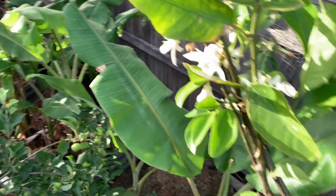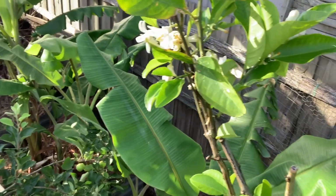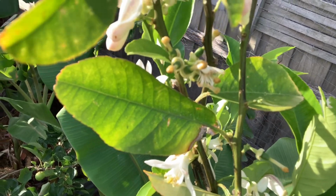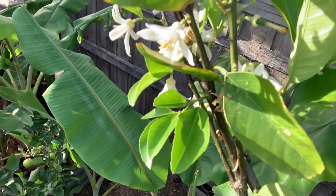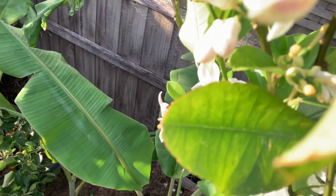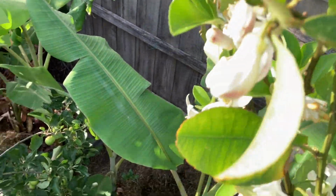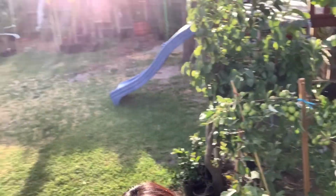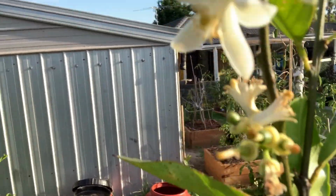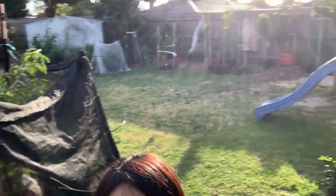I don't know, you guys can see. So here. Yeah, there's the bee. So there are bees over there too. So many bees, guys. I'm worried about us. I'd like to show you, guys. Oh, they fly. Oh, they fly to me. Yeah. Anyway, so that's my citrus.